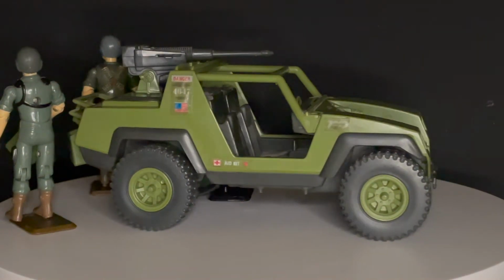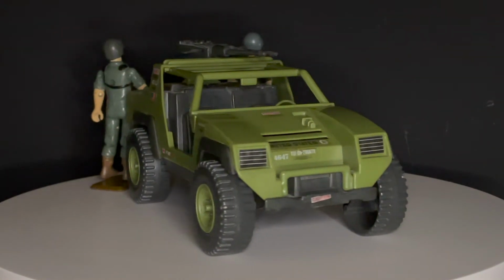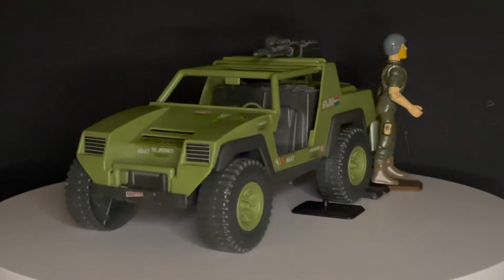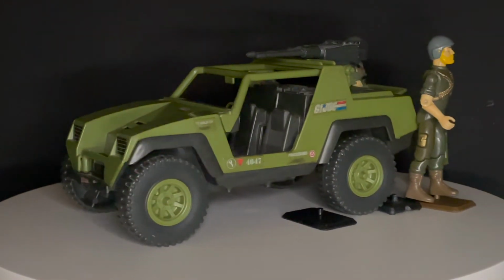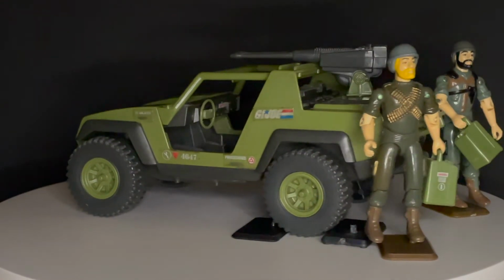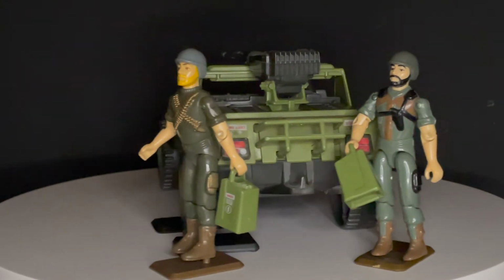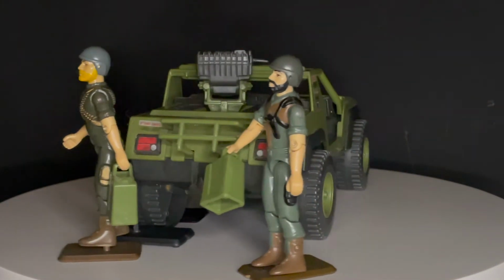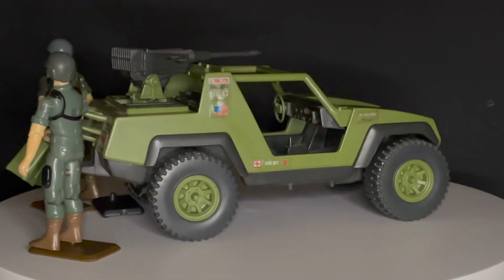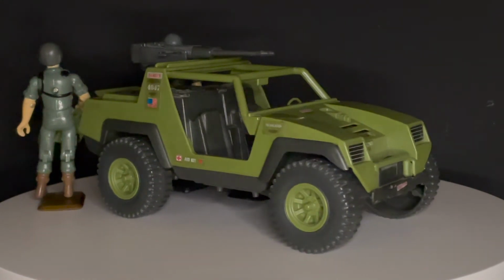You have a winch, molded behind it, non-working, but still it's there, and winches are cool, especially for off-roading. And then you move further up and over the hood, and you have the little slats for the radiator. And then finally, you have the little machine gun that is perched right in front of the driver. So you have a machine gun that Clutch or whomever's driving the VAMP can operate, while the passenger can operate the laser cannon from the rear.